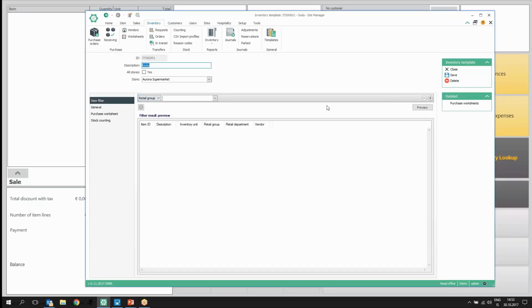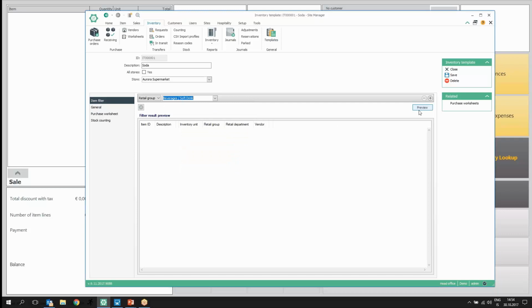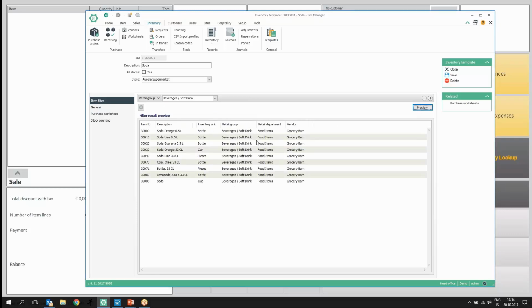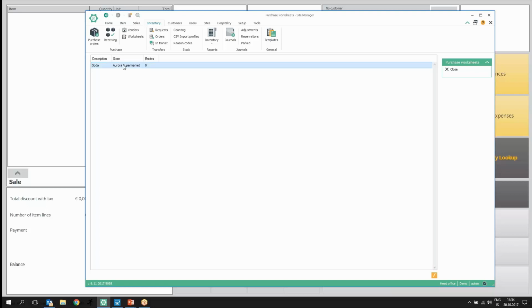This is my template. I'm going to create it for all the soda drinks I was looking at earlier. So I add a filter to my template, the item filter. Then we have some settings, like what to display in the worksheet and what is calculated for you, calculate suggested quantity. Do you want to add lines with 0 suggested quantity to the worksheet, or they're just hidden, and so on. I'm going to use the default settings. So I've created the purchase template, and now I can open the worksheet.